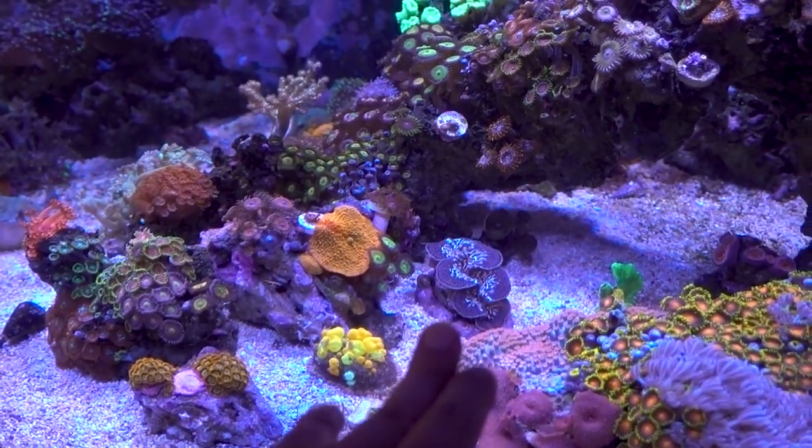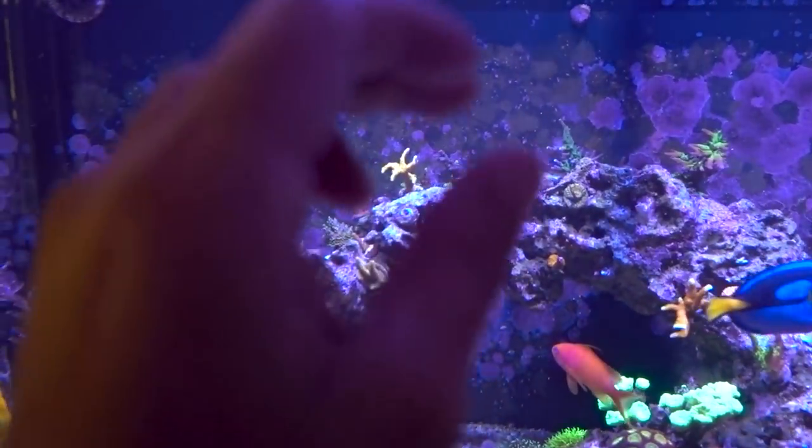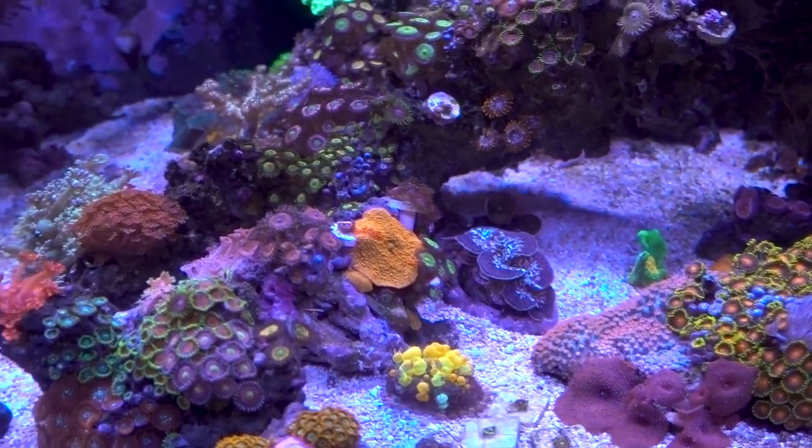I ended up keeping the clam right here because the clam would not fit in that slot. I tried the clam there first, but that slot is just too small for the clam. So I figure I'll just keep it here for now and we'll figure something out.